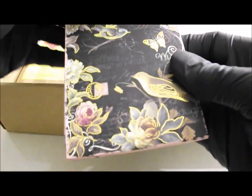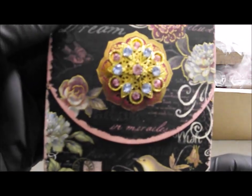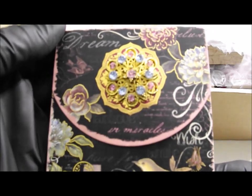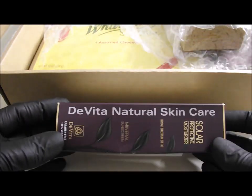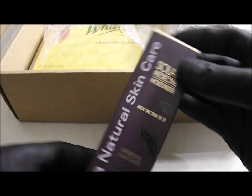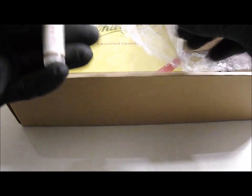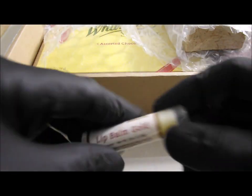Oh, that looks like it could be for the wife. A little notebook. Yes, indeed. I'm sure she'll like that. Look at that. Is that 24 carat or 14? Natural skin care. Oh, that's definitely for me and not the wife. Oh, lip balm. Oh yeah, that is for me.